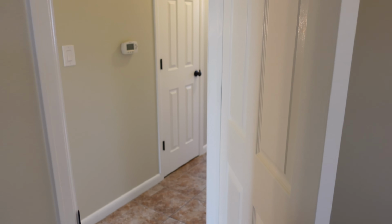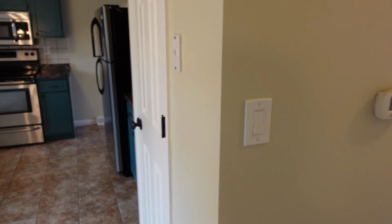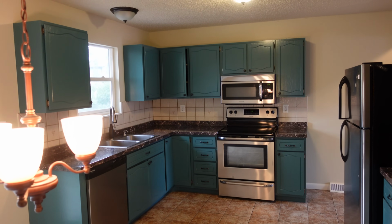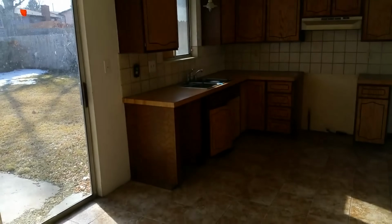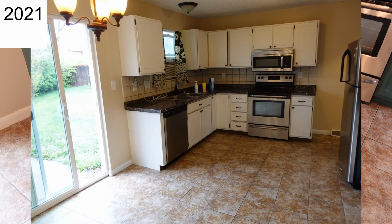All right, so now I'm gonna show you the kitchen, which is where I might have messed up, and you guys can tell me. Ta-da! So our dilemma was, the cabinets were okay, they're in decent shape. We definitely wanted to paint them, but we had this countertop and this backsplash and this floor that was not easy to match.